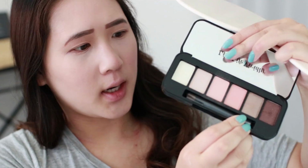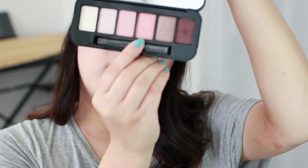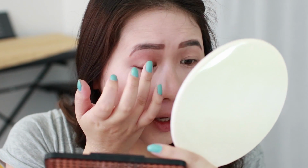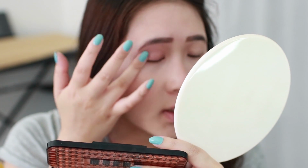So what I'm gonna do is I'm gonna take the pink shade right here called White Russian with a Twist, and I'm gonna put it all over the lids. I'm gonna use my finger because that's like the easiest way to apply. So I'm just gonna put it all over the lids, and it's pretty pigmented, so it's super easy to apply.